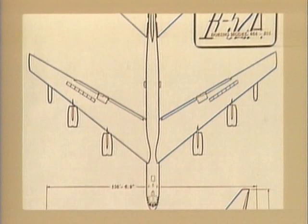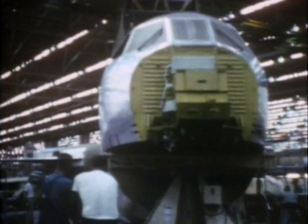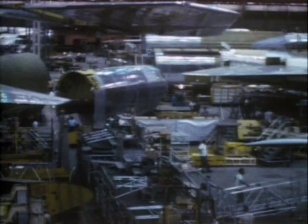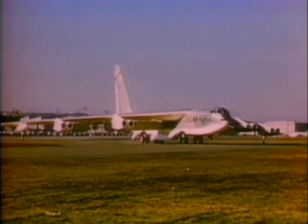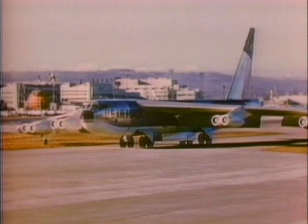Apart from the cockpit layout, which was changed to a conventional side-by-side airliner arrangement, there was very little external difference between the prototypes and the B-52s that went into production. Work began in earnest on the B-52A, now named the Stratofortress. Only three B-52A models were built, but the B model, which was identical to the 52A except for minor improvements, went into full production.